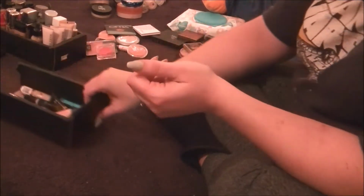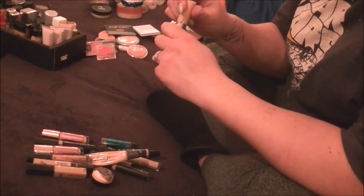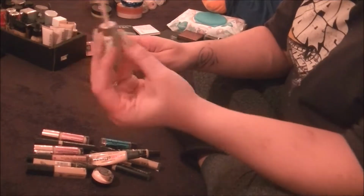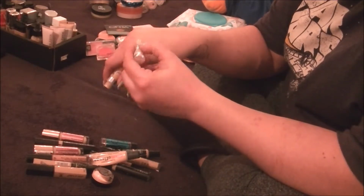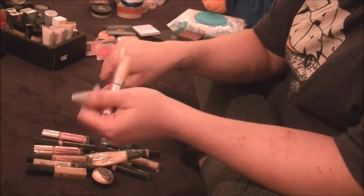Moving on to concealers, because we have quite a few of those. I have the L'Oreal True Match in Fair Light, and it looks like it's warm, 1, 2, and 3. I hate the applicator. I love the color. I hate the applicator. But I haven't reached for this in a really long time, so I'm going to go ahead and let that go.